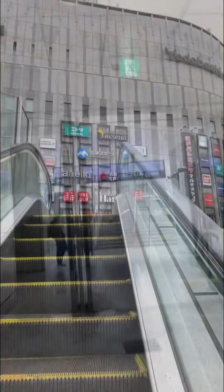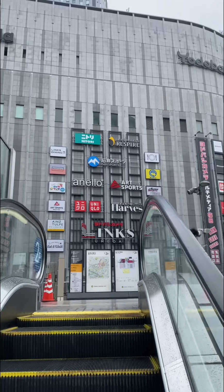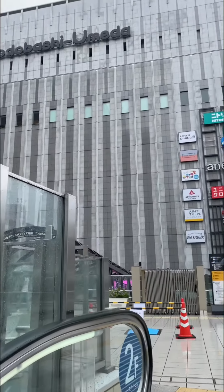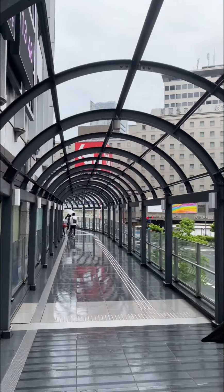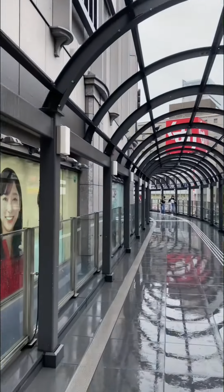But yeah, so this is Yodobashi Camera Building. It has like a big camera shop on one of the floors. It's like a mall. It has food and clothing and electronics and you know what, you name it, it's probably in there. And it's right outside Umeda Station.